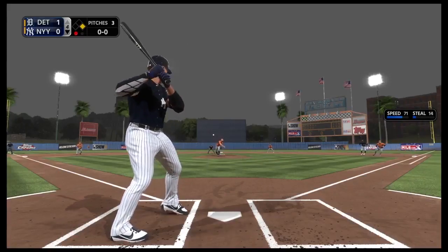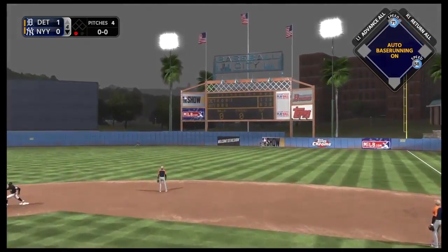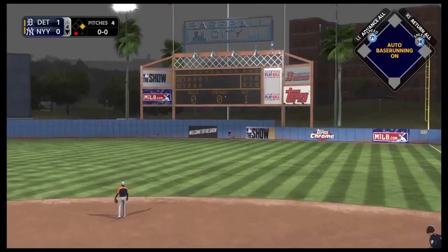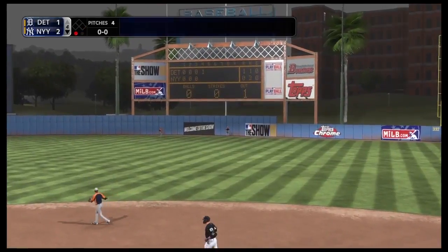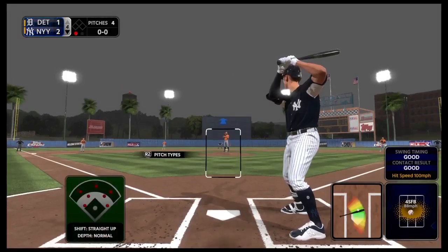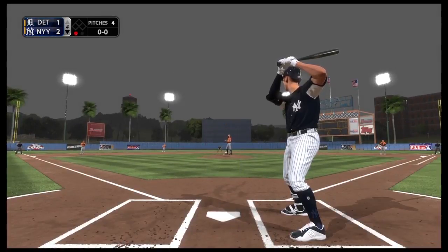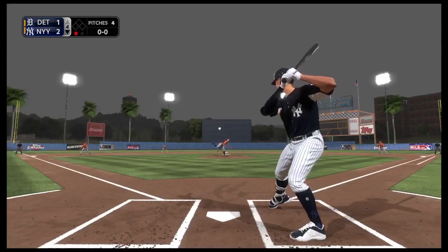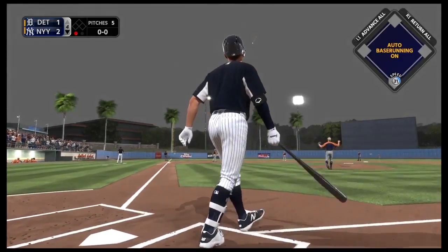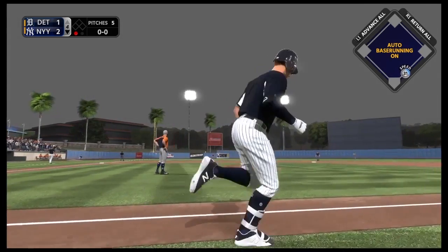Standing in now, Giancarlo Stanton. High and deep to right. Castellanos racing back to the track, to the wall. Gone. I can tell you one thing. You might get away with throwing a ball in that location in the minor leagues, but when you get one up like that in the zone right over the plate against these guys, you're going to get exactly what he got. Gone. This one is blasted to left field, and there's no doubt about it.